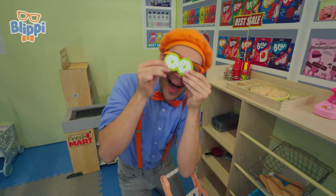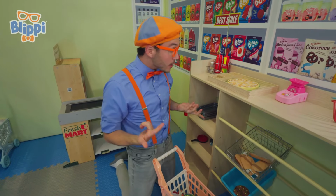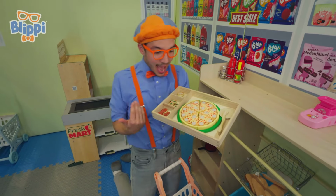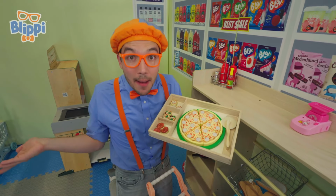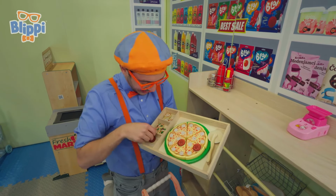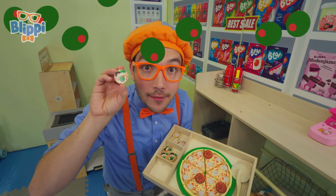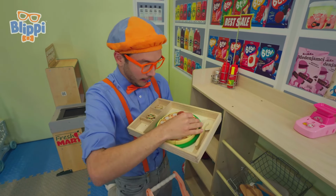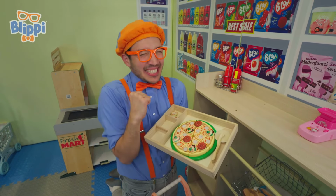Hello, hello. Ooh, we'll save these for later. Oh, and look, speaking of tomato sauce, we can put it on pizza. Yeah, that's what we can put that tomato sauce on. Look, this pizza has all kinds of toppings. Ooh, we should put all the toppings on the pizza. Oh, and look, these toppings, olives, onions, and green peppers. Yummy. Here we go. Put all the toppings on the pizza. This pizza's gonna be so tasty.